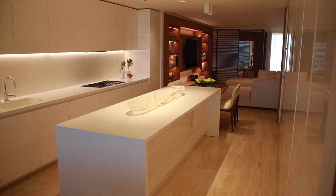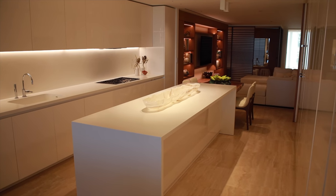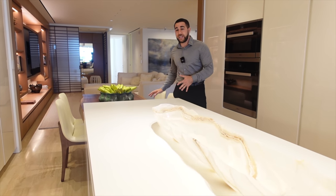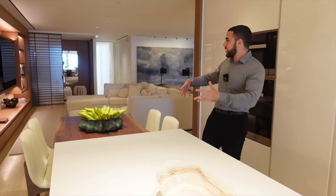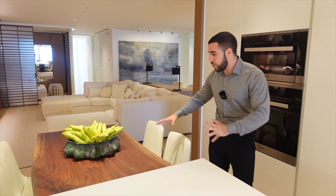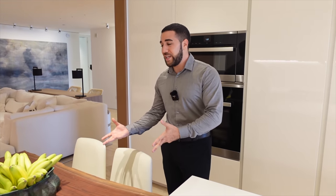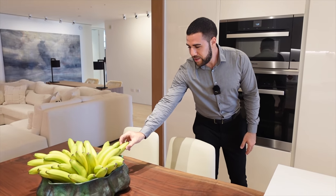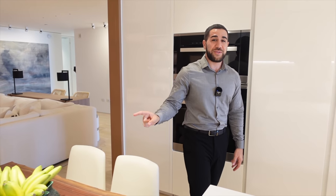The island, I love how it just extends the length of this kitchen. And then it ends to a table made out of wood where you can sit and eat. So the breakfast table isn't just like a little round table in the corner. It's part of the whole thing. Cook your favorite dinner, have your chef cook your favorite dinner, and boom, you're already eating it. Even the bananas are staged like pieces of art, and they're real. That took a lot of thought.